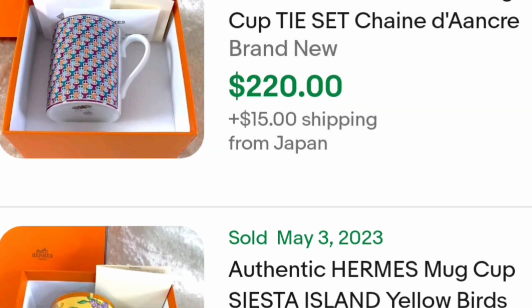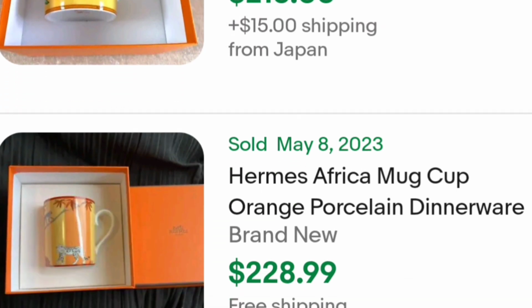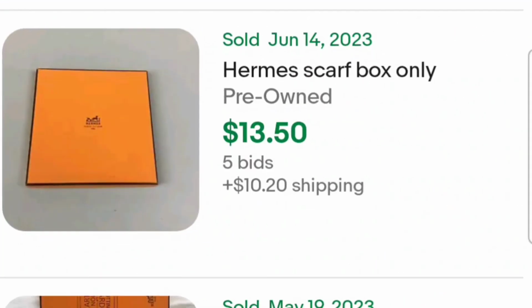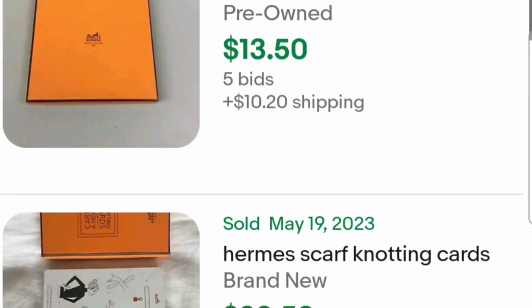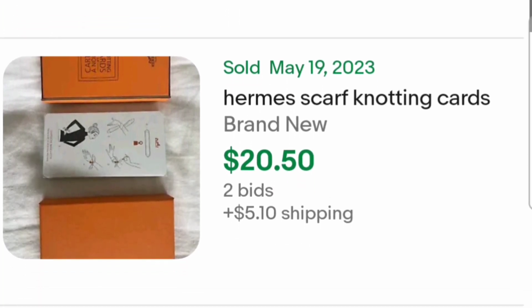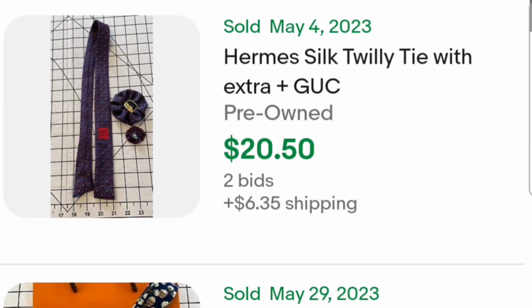We're seeing some, it looks like repeats, but these are all on different days. Here is the scarf box only, $13.50, 5 bids on that. Next up is just scarf knotting cards that went for $20.50, 2 bids. Then we get into some ties.